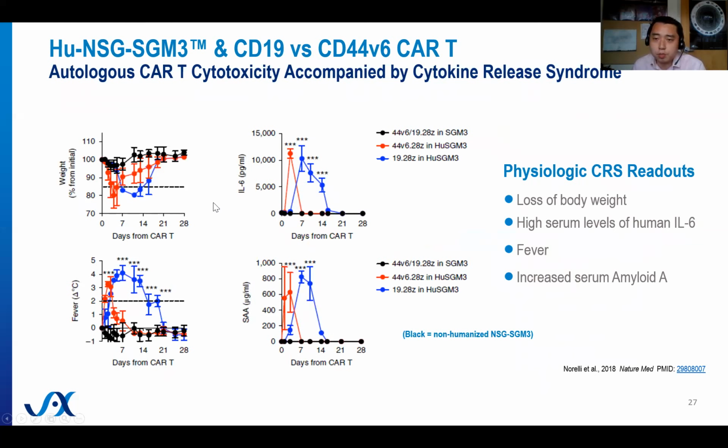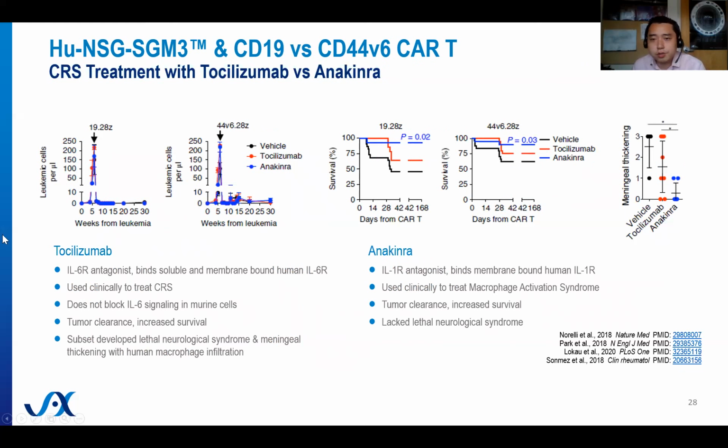During these responses, they also observed the cytokine release associated with the CAR-T therapy, such as a dramatic loss of body weight and an increase of leukocytes. The cytokine interleukin-6 was dramatically increased, as well as body temperature, and serum amyloid A levels were increased within the CAR-T treated group, indicating the liver damage associated with cytokine release syndrome. They also demonstrated that if you put in B-cell lymphoma or myeloid cell lymphoma, the CAR-T can specifically target the tumor cells and dramatically increase the survival of the animals.